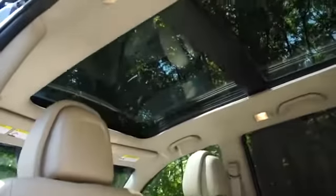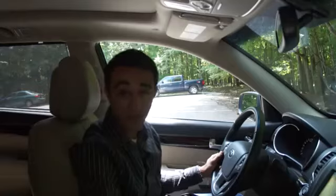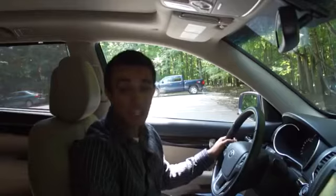Not only does this compete with Japanese crossovers and SUVs, but I think it competes with most European models as well. BMW, Audi, Mercedes-Benz, Range Rover, Land Rover, I think this one competes with them as well. Now we can move on to the display technology inside this new Sorento.